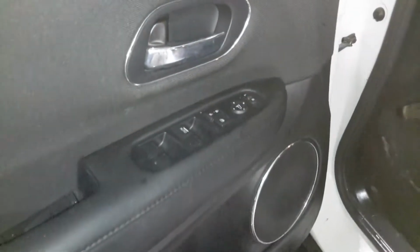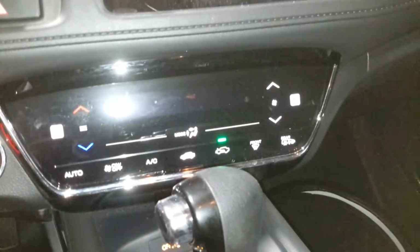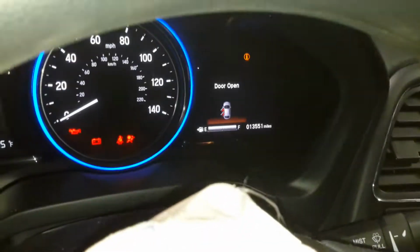Flat cloth interior, manual front seats, driver's seat, roof, and wheel bag all deployed. Let's have a sunroof. Let's see the miles.